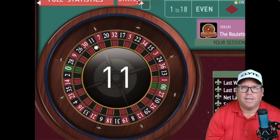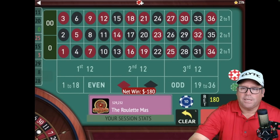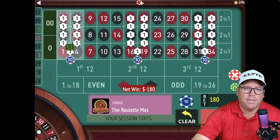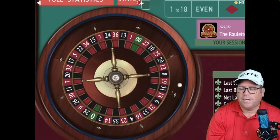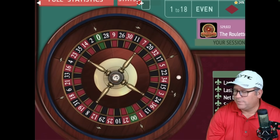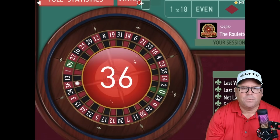That's an 11 black. And we lost again. We got to add those 10s back on, but we're going to be patient. We're going to use our $2,000 bankroll to our advantage, and I think we're going to get back up by the end of this. We're only almost 6 minutes in, so let's get some good wins.